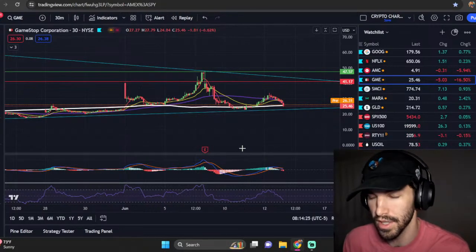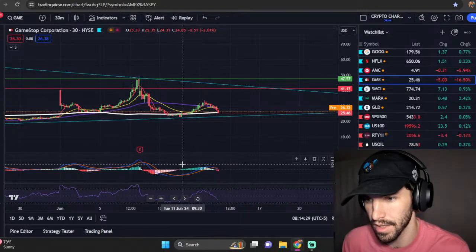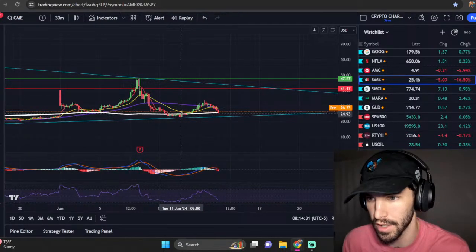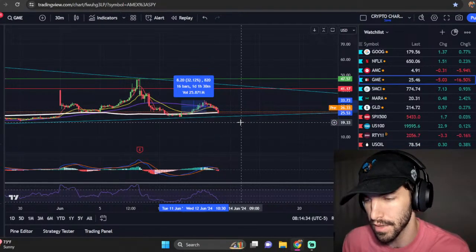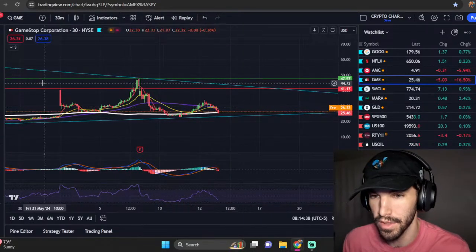And a cool thing with GME and AMC is if you're seeing these huge run-ups, all you need is a little crossing on the MACD on a 30-minute, and guess what? You get a big run-up. You get a big run-up of 32% here. And then you just pay attention, okay, that crossed back over. And we use the 15-minute here.